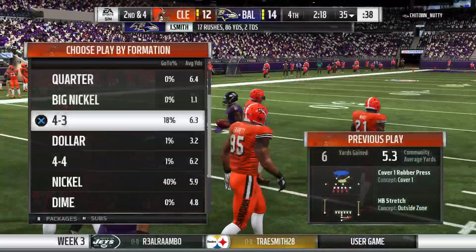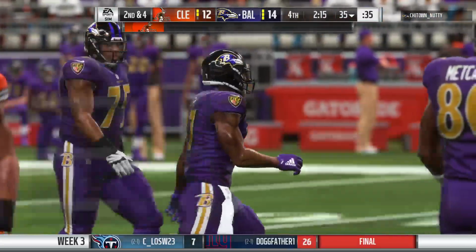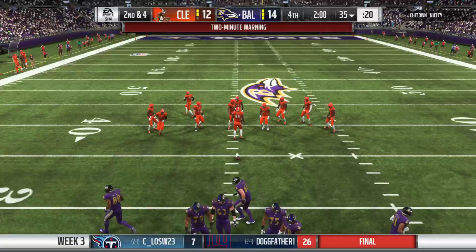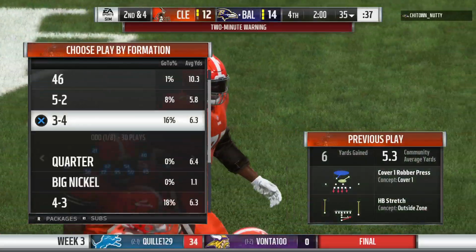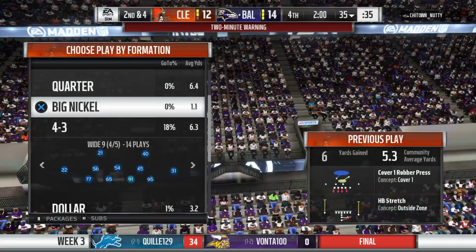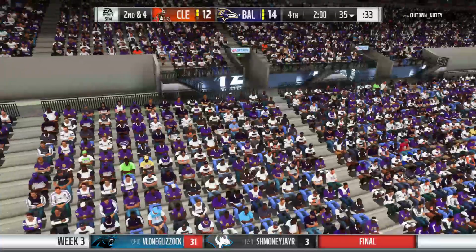And he'll be tackled at about the 35. It's a 6-yard gain on the ground, and that'll make it 2nd and 4. Time for a break. We'll come back, see what transpires after this.